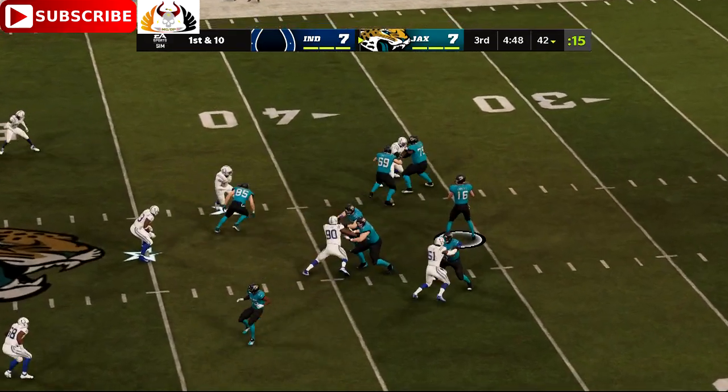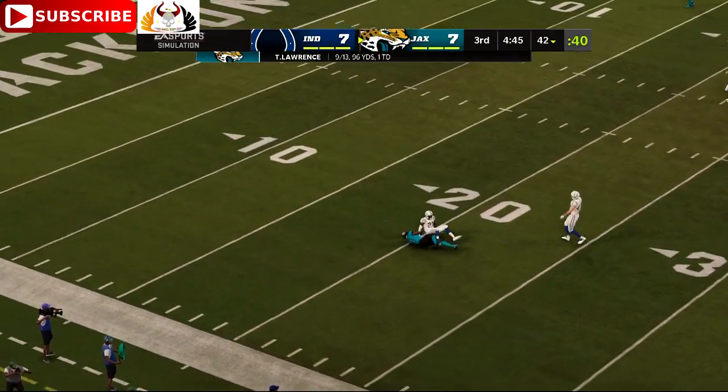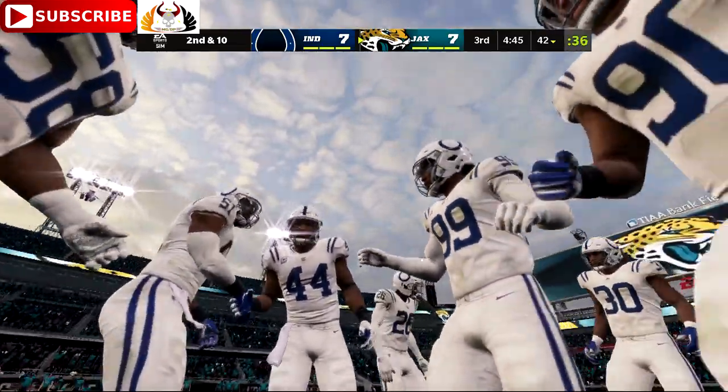Now Lawrence on first down. Looking downfield for Jones. And it is incomplete. Good positioning there downfield to break that one up.